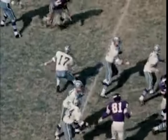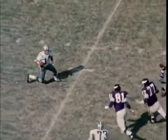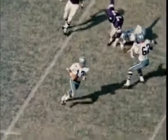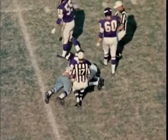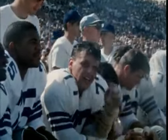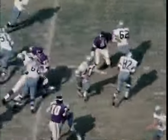No, I won't throw it, says Meredith. And now Meredith scrambling like Tarkenton. Will he run or throw? He's going to run. He's going to throw. Norman for the catch, 25 yards and a first down, as the third period ends with Minnesota leading 17-14. And the Dallas bench anxious. 15 minutes left now. Dallas on the move at the Minnesota 30.